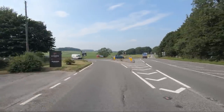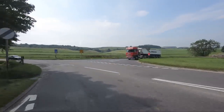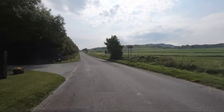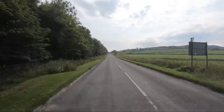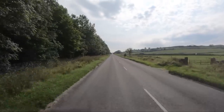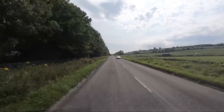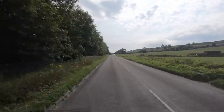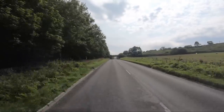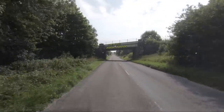Sign for Longnor. There's a bookstore there. In 3.5 miles, turn right onto Leek Road. Now she's going to the postcode, so I think it's best to ignore her. So we follow the road into Longnor and turn right at the crossroads. And we should pick up a brown caravan sign. Low bridge here. But we're all right, because we're not 4.2 metres high.